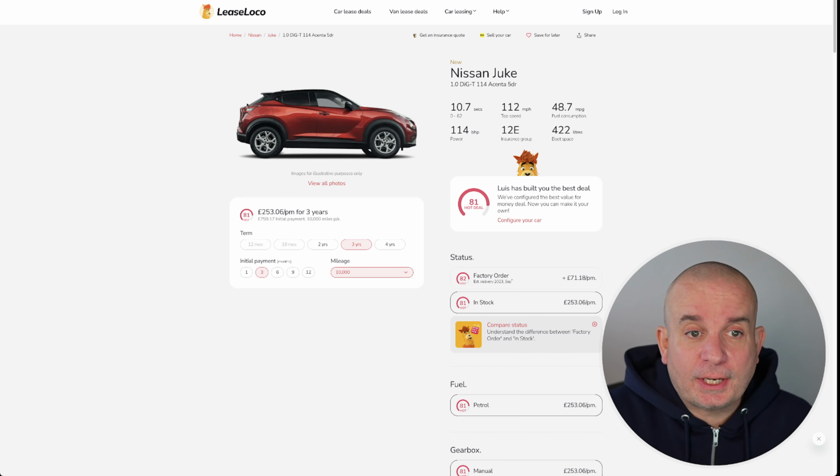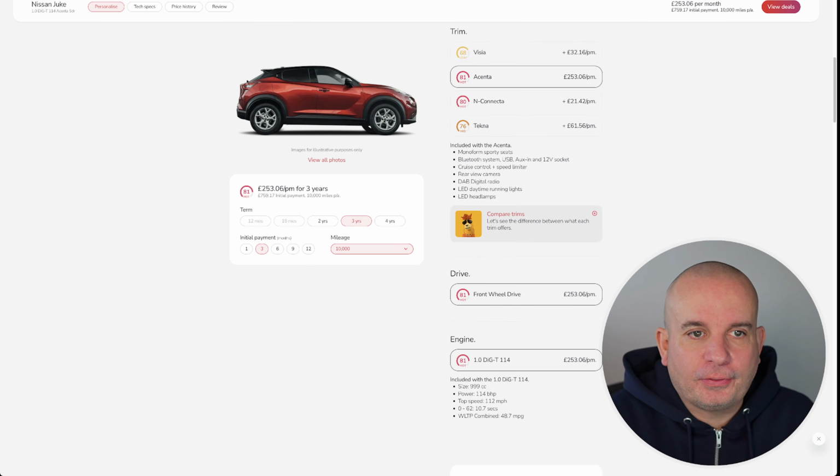Okay, so we're starting these off, we're going in price order-ish, I think, today. Starting it off with the Nissan Juke 1 litre Accenta, 10.7 seconds to 62, 48.7 mpg and 114 brake horsepower, insurance group 12 and a 422 litre boot. That's probably the pick of the range for the Juke. The 1 litre manual is probably the best way to go. 759 up front, 253 a month.